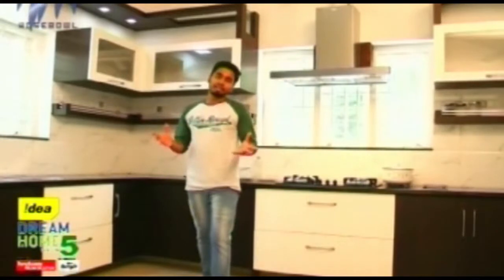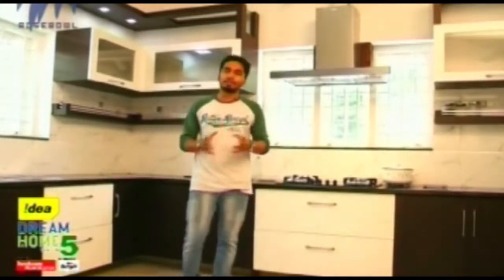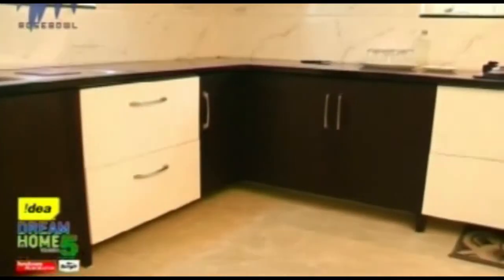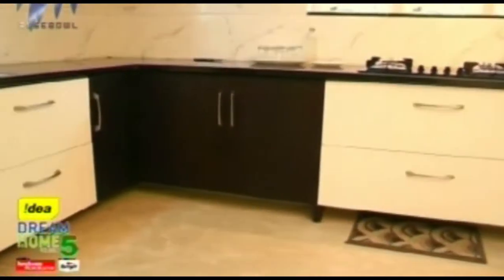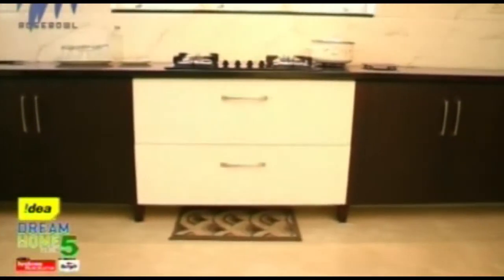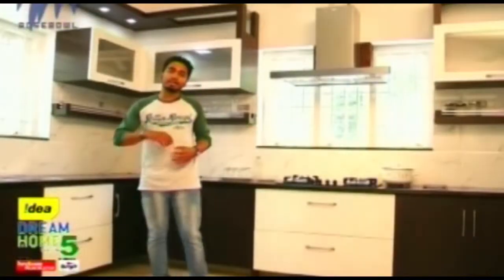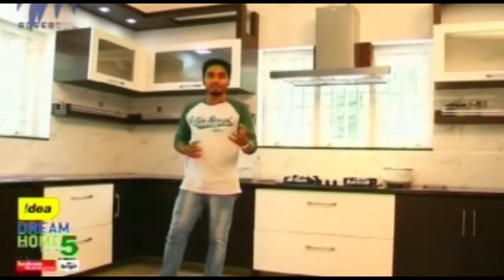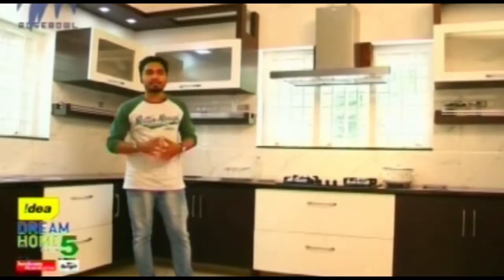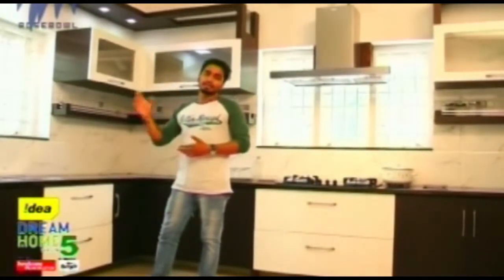It's an open modular kitchen. The main colors are white and brown, which seem to be the colors most extensively used in the entire house. The cabinets have been provided above and below, with a granite slab. One more peculiar thing about this kitchen space is the flooring. It's ceramic tiles, but while the other areas have a gloss finish, here they have done a matte finish so that it provides a better grip. The kitchen is attached to the work area as well as storage space.